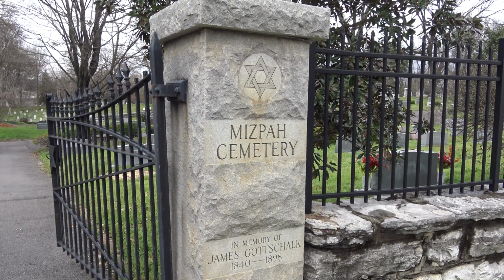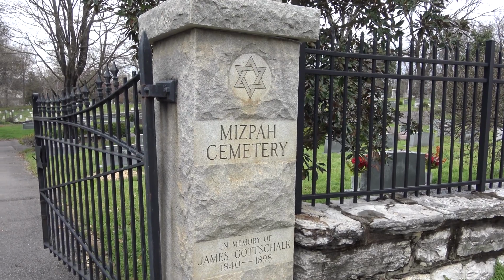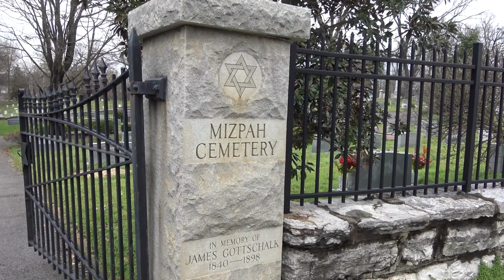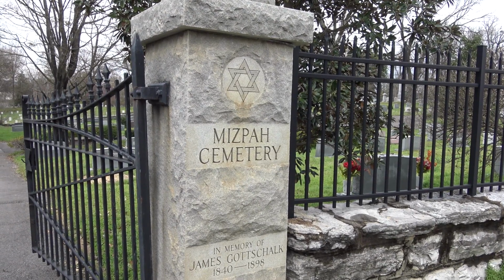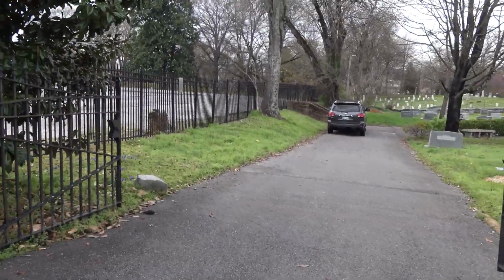Hello again, everybody. Well, today we're in the downtown Chattanooga area, kind of near UTC, where there is an interesting cemetery. And this is the Mizpah. Please let me know if I'm pronouncing it the wrong way. I apologize if I am.